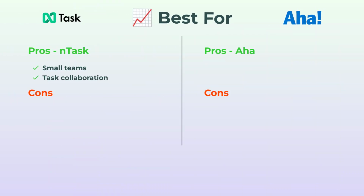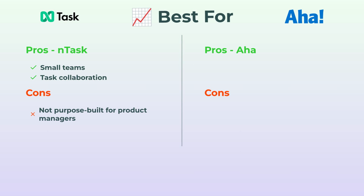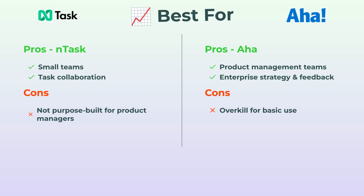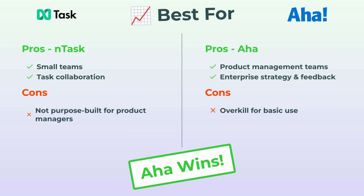Well, nTask is tailor-made for small teams or anyone who just wants to get stuff done together. Think students, consultants, startups. But if you're wrangling enterprise product releases, gathering user feedback at scale, or planning strategy, aha.io's got tools that are basically built for you. That said, it's probably overkill if you just need something basic.